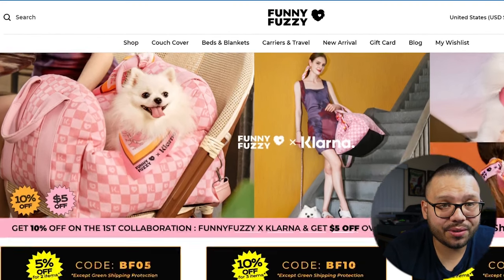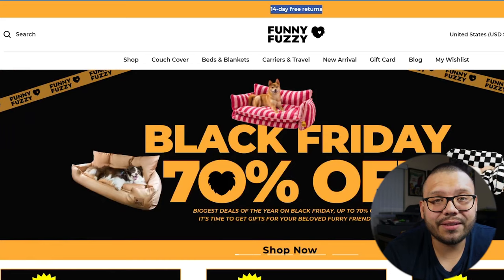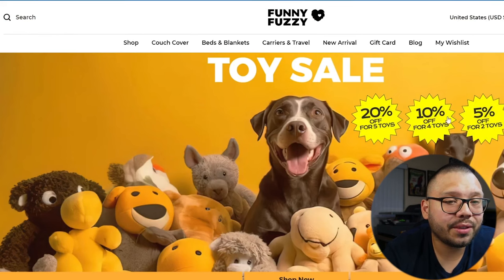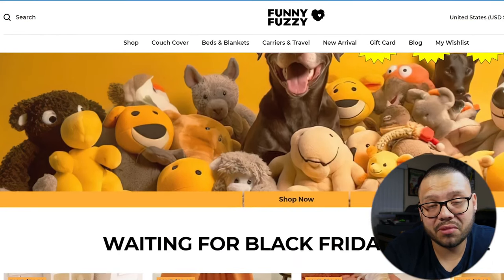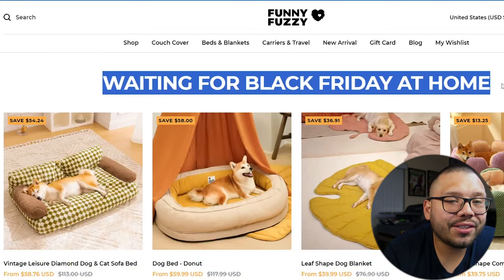But aside from that, the images are super high quality. These are all original images. Obviously, these are not some that are taken from AliExpress or Alibaba or any of those websites. So if you keep going down, they're advertising a toy sale, 20% off 5 toys, 5% off 2 toys. It's pretty cool. Waiting for Black Friday at home. That is a very catchy tagline.